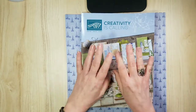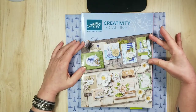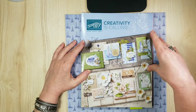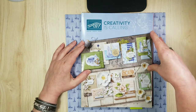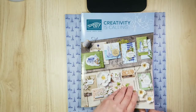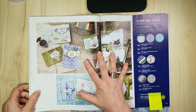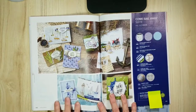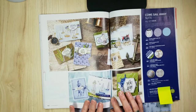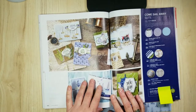Anyway, this is so cool. As I had the catalog here, I looked, and this is the suite that we're going to be playing with today. This is the Come Sail Away suite. And you're going to find that on pages 144 to 146. So there are lots of samples here, for inspiration, basically. And trust me, I've used it too.